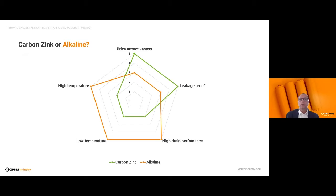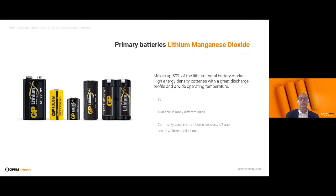But then we are going deeper into lithium, that could be the manganese dioxide. That's one of the technologies that we are looking at, and the next one will be the Lithium Chloride. This one is 3 volt. That's the voltage characteristic of the technology in this case, and one of the characteristics is the energy density of the battery that is really high compared with the other one.